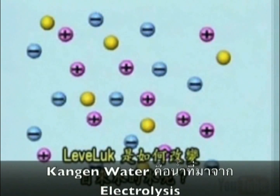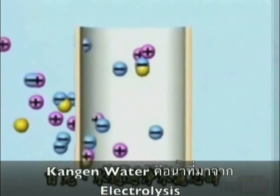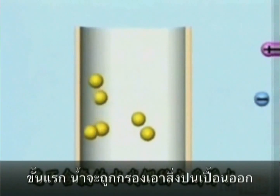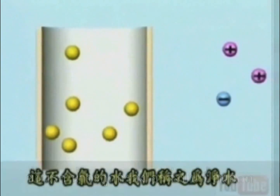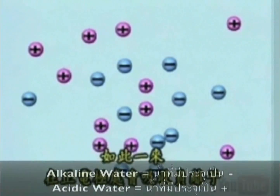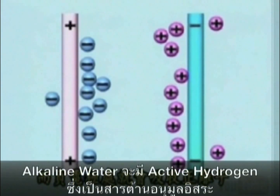Ionized water, aka Kangen water, is formed by tap water going through an electrolysis process. First, the water is filtered from contaminants. Then it goes through a platinum-plated electrolysis chamber in which the water is ionized and is divided into two types of water, alkali and acidic. Alkali water is also known as negative water because of the active hydrogen which acts as an antioxidant.